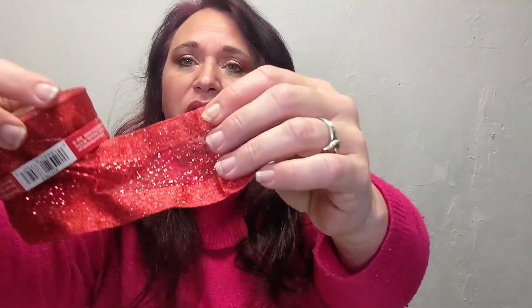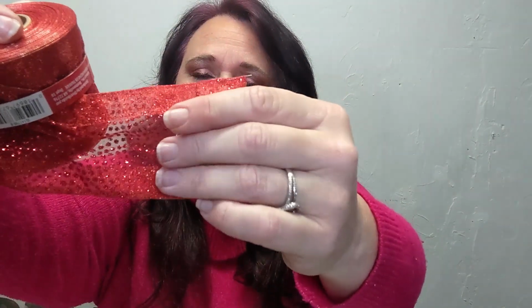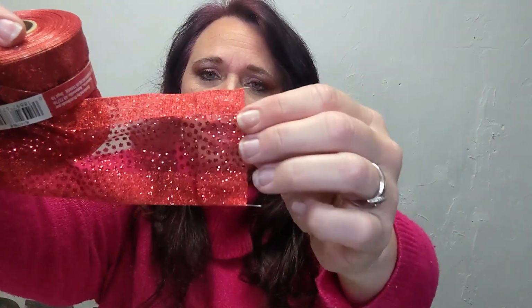The next ribbon I got is the same size, same price, but this is a red sheer in the middle with lots of glitter, and this is another 25 feet. This one will be great for Valentine's Day and 4th of July, and then if there's any left over for Christmas for next year. So this one is not going in my Christmas stash, but it was Christmas clearance.